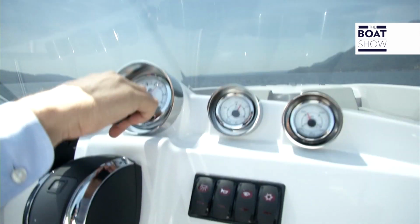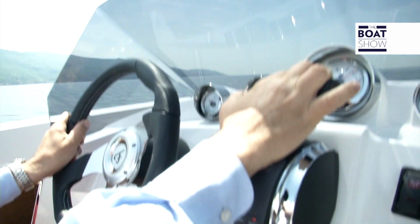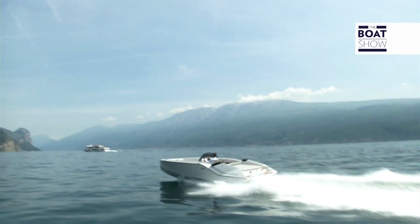Right, we're taking it to the maximum regime, so that means maximum speed. We're going to give it all the trim, which means maximum instability.